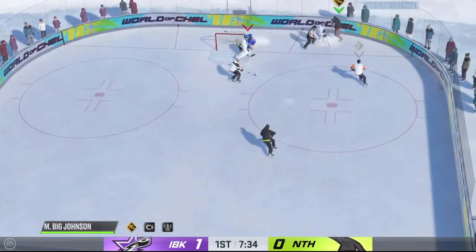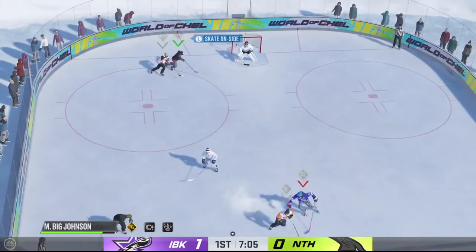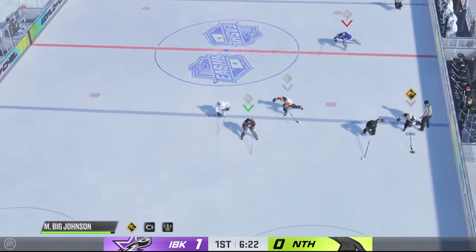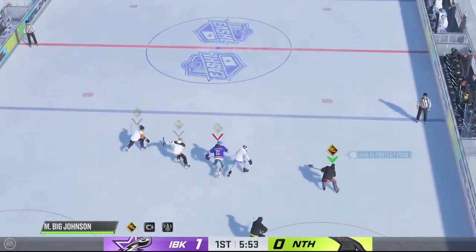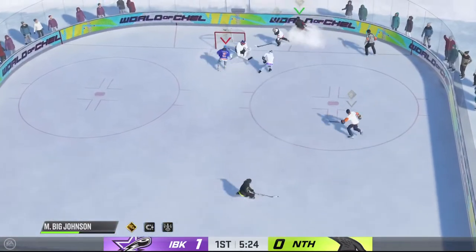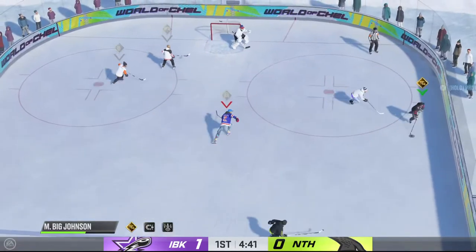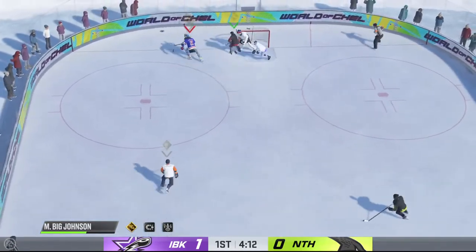Johnson's going to play it against the half wall. Handles the puck. And the Nighthawks get out of the offensive zone. They'll be forced to regroup. And no luck on that pass attempt. Odd man rush. And that one's broken up. The Nighthawks move it in. Puck grabbed by Johnson. And that's intercepted by Wagner. The Icebreakers have been really impressive defensively tonight. Their reads, their jump on the play, has resulted in a number of stolen pucks.